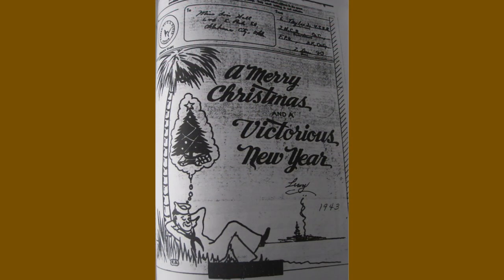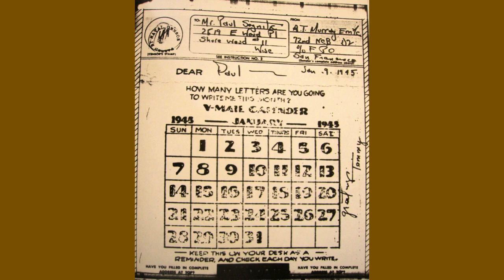Yep. Next. These are more examples of them. I can't go through them now. There's beautiful, beautiful writing in a lot of these letters. Very moving. Neat. This is someone who's saying, how many letters are you going to send to me? So they were going to ask them to mark the days they would write letters.